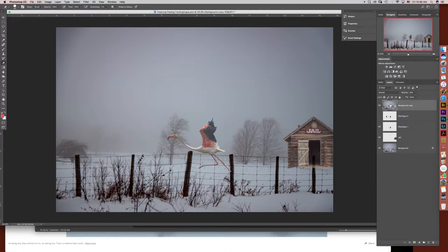Now we're going to do some opacity work. I was freaking out for a little while because I was like, oh my God, how can I still see it? So now I'm gonna take the eraser on that layer, reducing my opacity and flow.